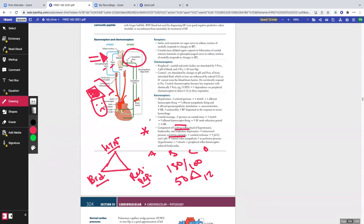Decrease. If it decreases, what type of metabolism will happen in the cell? Aerobic or anaerobic? Anaerobic. If there's anaerobic metabolism, will this create lactic acid? Yes. If lactic acid is produced, will this increase the pH or decrease the pH? Decrease the pH. Then what else? If the oxygen is also low, will the carbon dioxide be high?